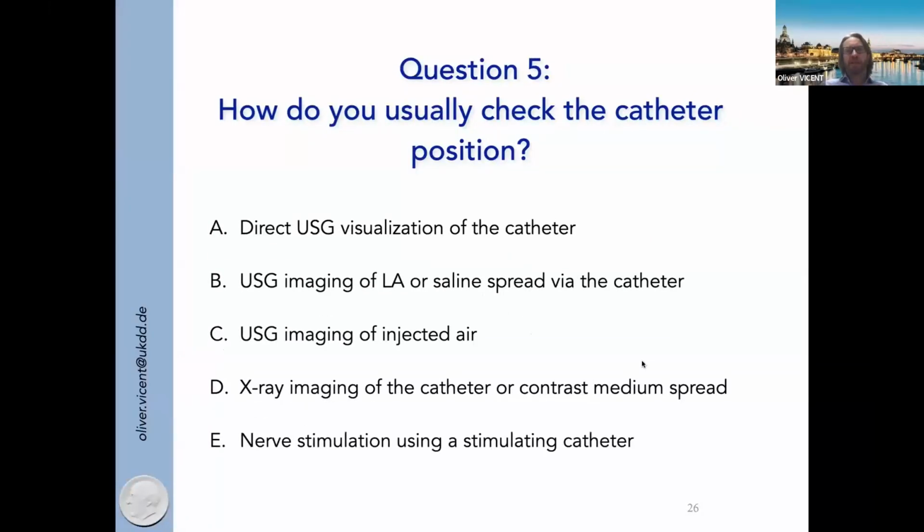Next question I want to add is, how do you usually check the catheter position? A, you image ultrasound guided directly the catheter, or B, you use the ultrasound guided imaging of local anesthetic or saline spread via the catheter. C, ultrasound guided imaging of injected air. D, you do an X-ray to check the catheter, or E, you use stimulating catheters to check the position.